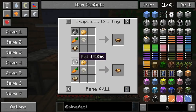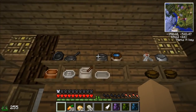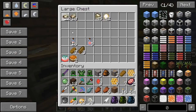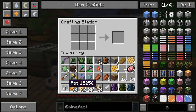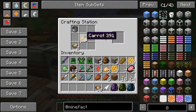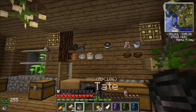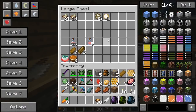Just need to put all this in a pot with some stock. Delicious. This is for Mom, Lily and Tate, not for you guys. And let's whip out some stock. There we go. I love vegetable soup, especially with mushrooms. I adore mushrooms. So let's pop these in here. Throw all this in here. And vegetable soup! A lot of it, too. Sweet. Alright, wash the pot. Wash. And throw it up there. There we go. Put the stock away.